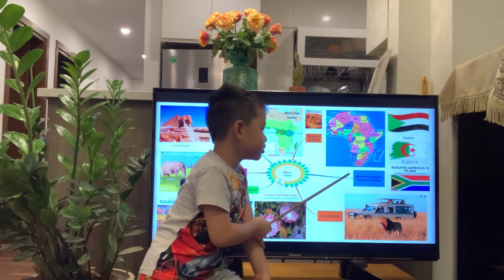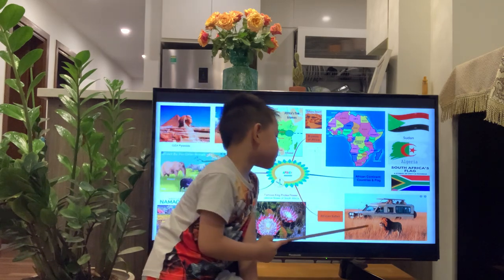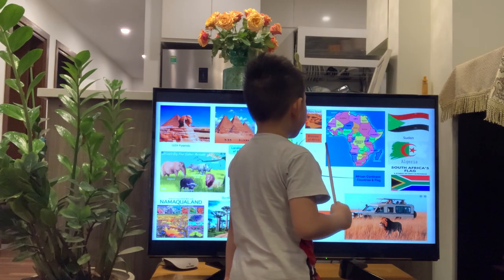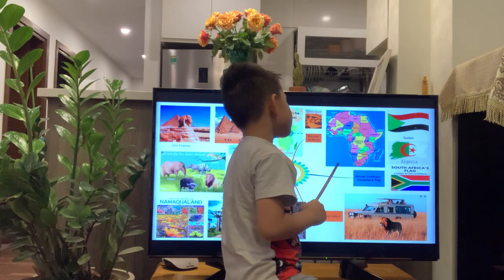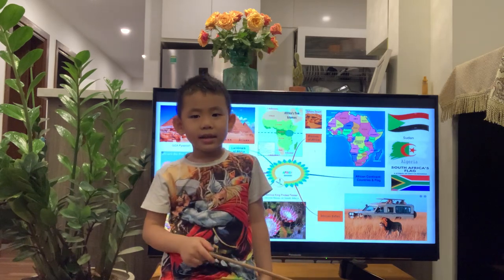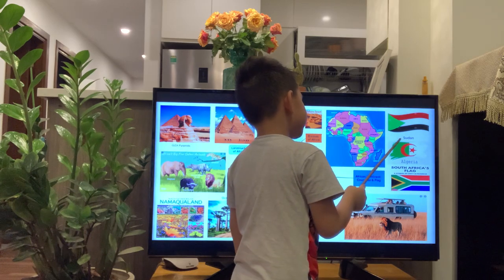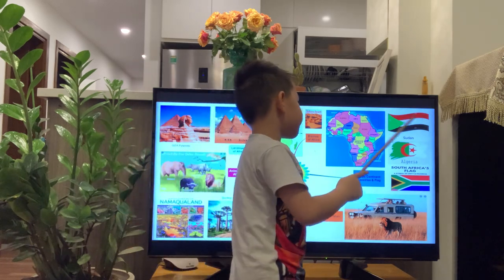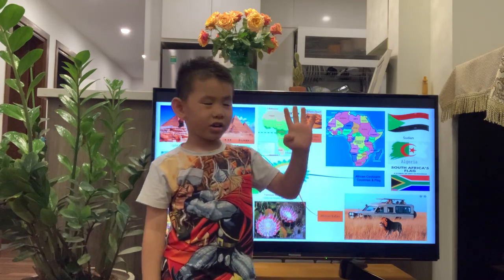Now I move on to countries and flags of Africa. There are many countries. Each country has its own name and flag. This is an example. Sudan's flag has four colors: red, green, white, and black. Four colors.